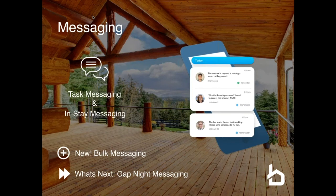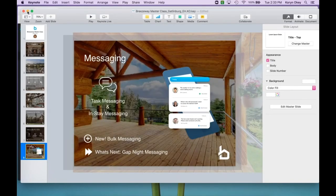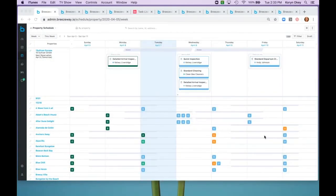So perhaps an elevator is going out, or the water is going to be shut off in a particular condo building, and you want to tell everybody that's there so that they're aware this is going to happen. You can do that through the bulk messaging feature. And the next thing we're working on for messaging is actually going to be gap night messaging. So if you have an open night, either directly before or directly after this guest reservation, you could send them a note and let them stay perhaps at a discounted rate and book an additional night on their stay. So that's going to be really exciting. We're really pleased about how that can impact our clients.